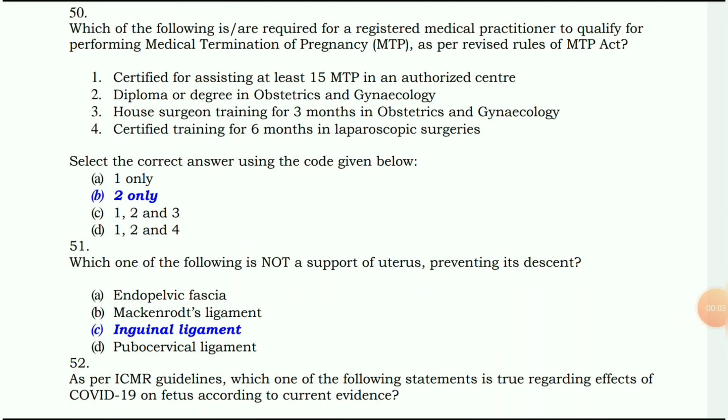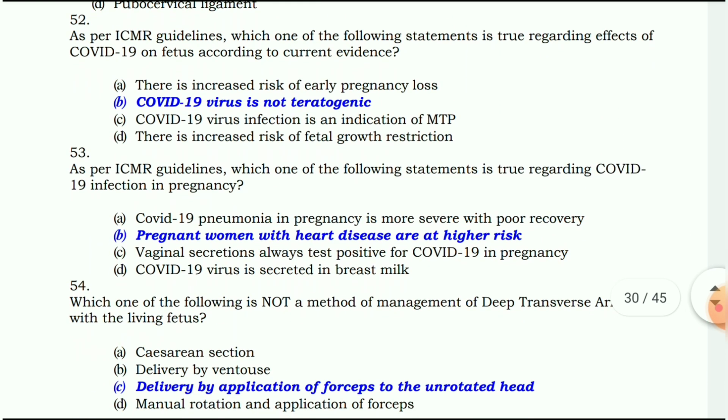Next question, which one of the following is required for a registered medical practitioner to qualify for performing medical termination of pregnancy as per revised rules of MTP Act? Diploma or degree in obstetrics and gynecology. Next question, which one of the following is not a support of uterus preventing its descent? The answer is inguinal ligament. Next question, as per ICMR guidelines, which one of the following statements is true regarding effects of COVID-19 on fetus according to current evidence? The answer is COVID-19 virus is not teratogenic.